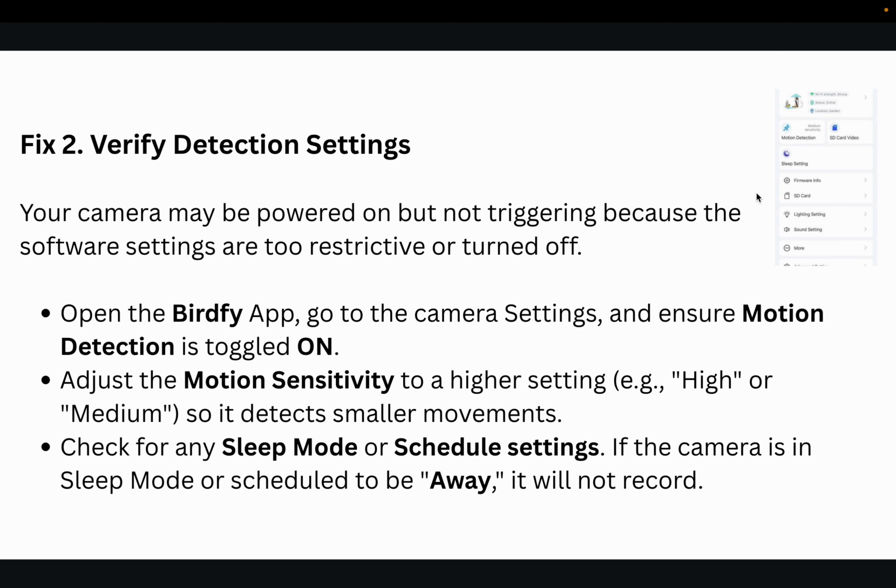Your camera may be powered on but not triggering because the software settings are too restrictive or turned off. So open your Birdfy app, go to the camera settings and ensure your motion detection is toggled on. Adjust the motion sensitivity to higher settings so it detects smaller movements. Check for any sleep mode or schedule settings. If the camera is in sleep mode or scheduled to be away, it will not record.